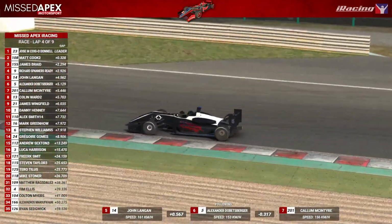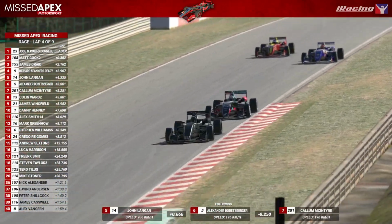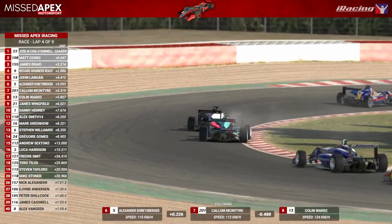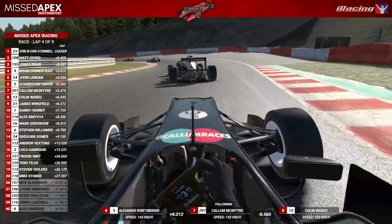Yeah, classic move there, as you said, Chris, with a double toe. What an excellent performance there for Dobertsberger, up to 6th place. And he's now got John Langan ahead of him as his next target. Yeah, and we've had the leaders squabbling once again.